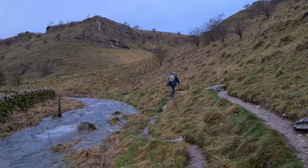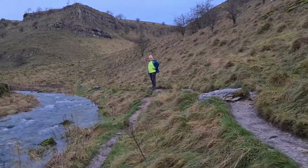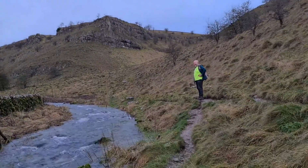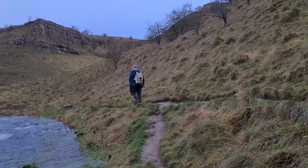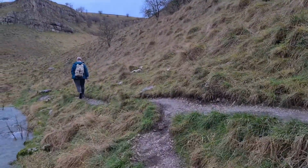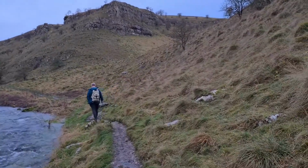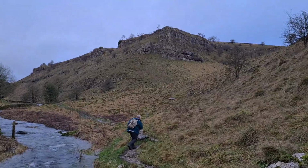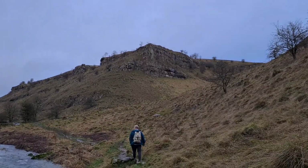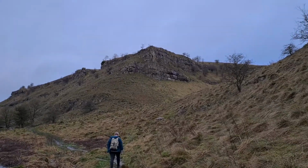So just up above us there is Parson's Leap, which is a story of a parson who was riding his horse from Monyash to Youlgreave, and after imbibing himself with a few of the alcoholic beverages, rode his horse off the edge of the cliff. So that's Parson's Leap.